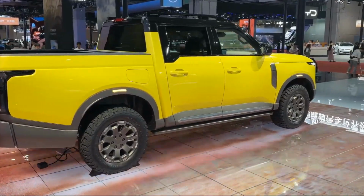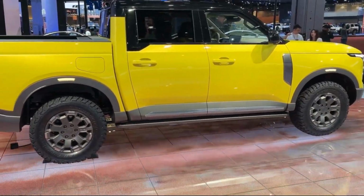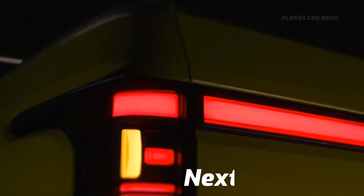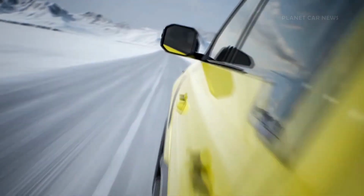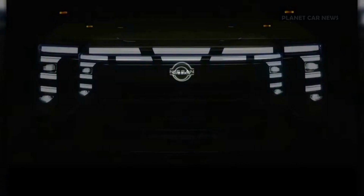Payload capacity ranges from 1,020 to 1,620 pounds, depending on configuration, with long bed models offering the greatest utility. What's particularly impressive is that these capabilities come standard across most trim levels, unlike competitors that often require expensive option packages to achieve similar numbers.